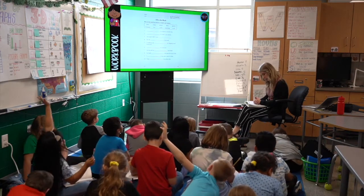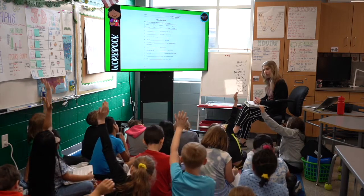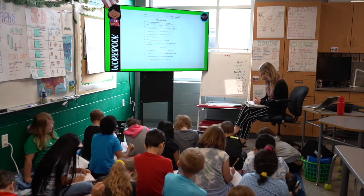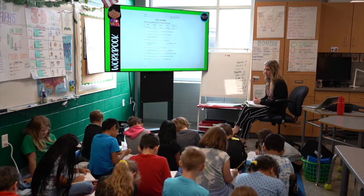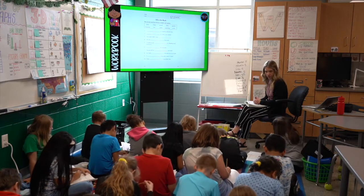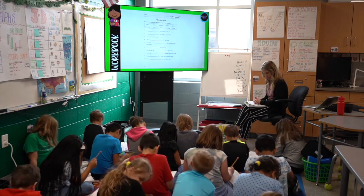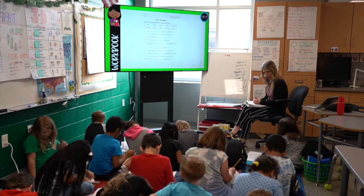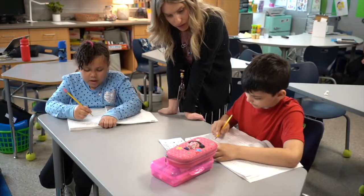Then number two says blank is a state in our country. Kendra. Tennessee. Tennessee, and we live there. So fill that in your blank. Make sure you have a capital T. Why do you need a capital T? Because it's a proper noun. It's a proper noun. We want to capitalize that. And then I want you to finish the rest on your own. Appetite? Mm-hmm. Cousin. Mm-hmm.